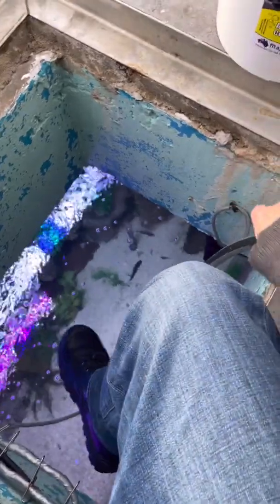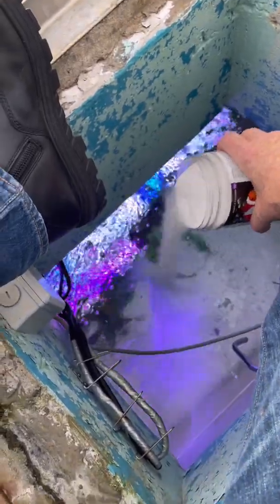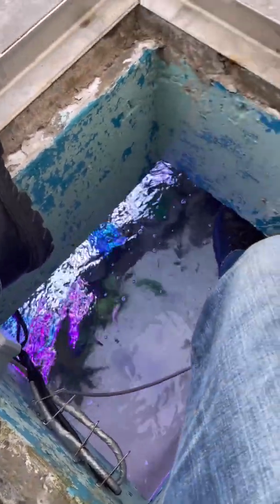So what we're going to do now is fill the aquarium up. So we've got the hose going, and then every 5 to 10 centimeters, we're just going to sprinkle a bit of this in. That's going to help get rid of chlorine and chloramine and so forth.